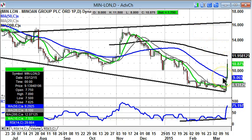Probably the ultimate stop loss at the moment would be back below the 50-day moving average, which is very often the line in the sand between regarding a situation as being in recovery mode or just a flash in the pan.